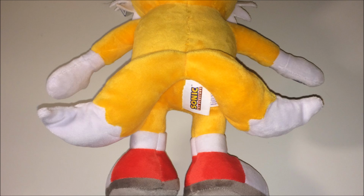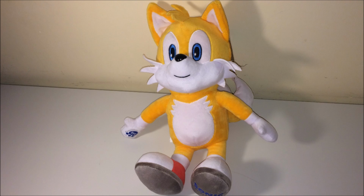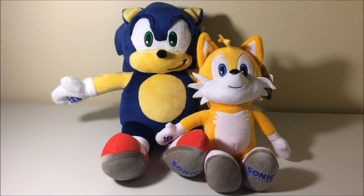His tails surprisingly aren't very stuffed. However, this may have been a conscious design decision as it makes his tails be more floppy, as they should be. And that's Tails. I don't really think he's quite as nice as Sonic, but he's still a great plush, especially for the price. The two, despite not being proportionately sound, look great together.